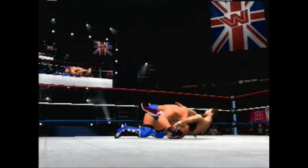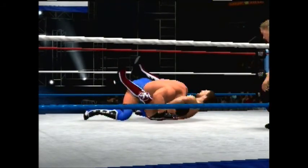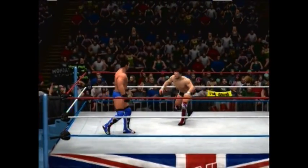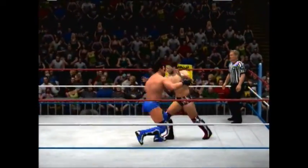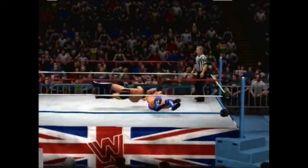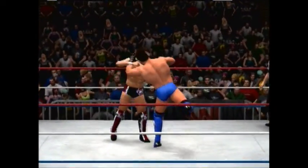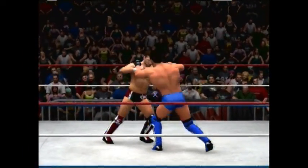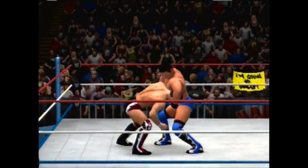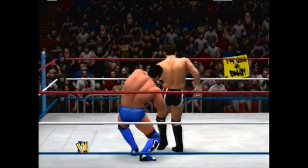Submission specialist Daniel Bryan. And he powers out. This is the ultimate tug of war in the submission match. Just a fantastic suplex. Struggling for control. Shamrock has a whole arsenal of martial arts at his disposal. Wow, what a sequence.